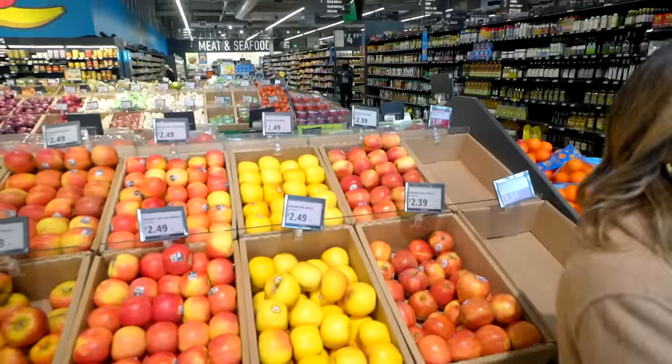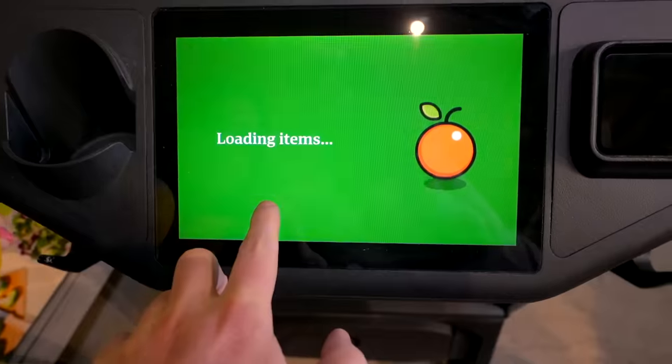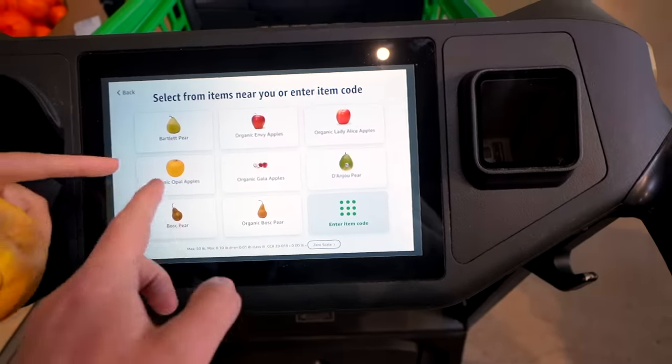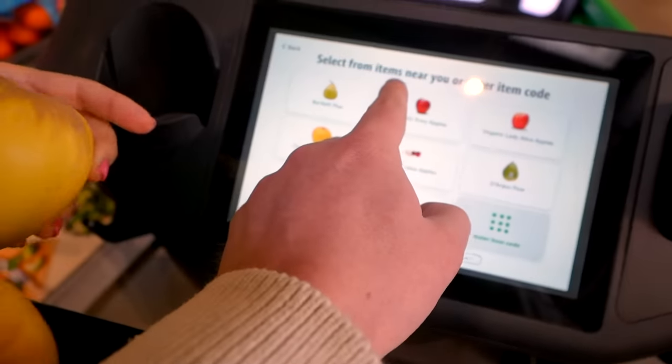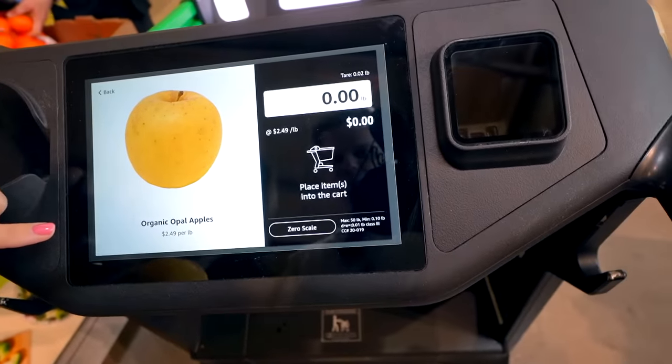I'm getting two. Does it know individuals? Am I going to have to put these ones in? We're going to have to look them up with the code. So this one, we'll add that. It knows! Select items near you, and it knows what aisle it's in. We're in. What does it need? The pound? It has a scale.